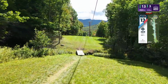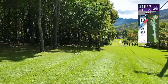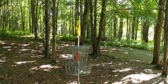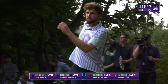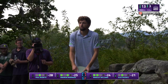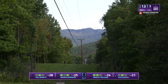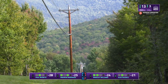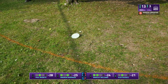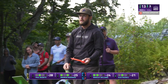Hole number 13 is 360 feet. You have the reference point with this telephone pole. Right when you cross that, you want to start fading softly into this little section of trees. Decently close to a stock shot. You need a little bit of forward momentum, a little bit of late fade. And that actually might not be too bad if it gets a skip. He is going to be about 25 feet away from the basket.